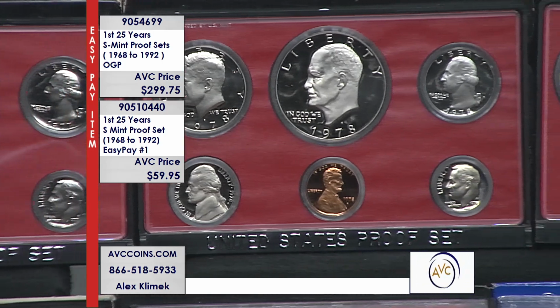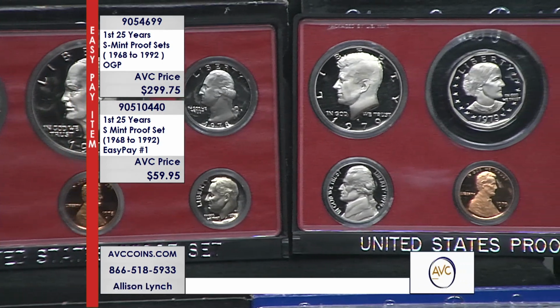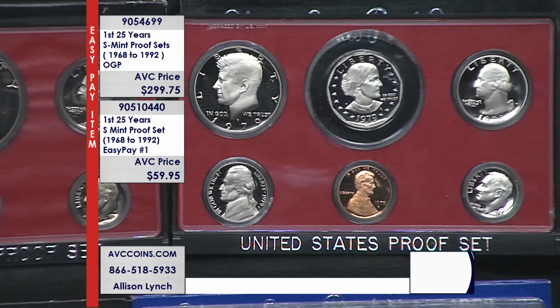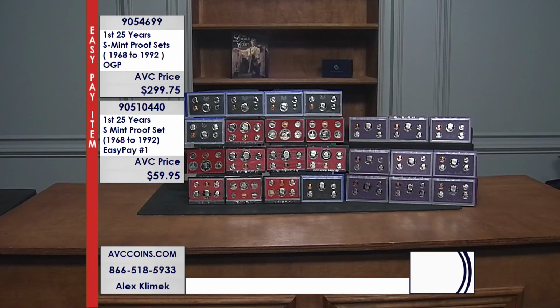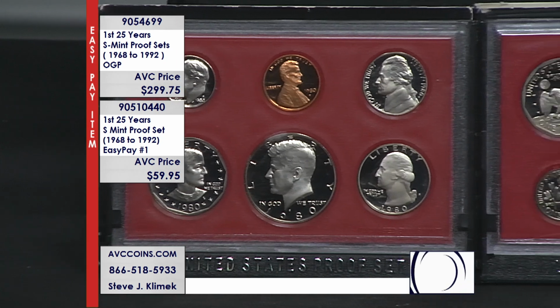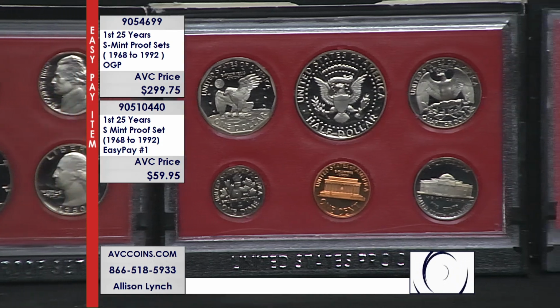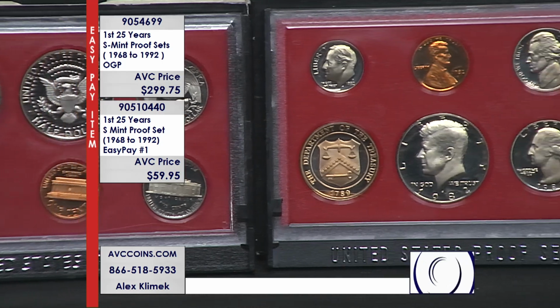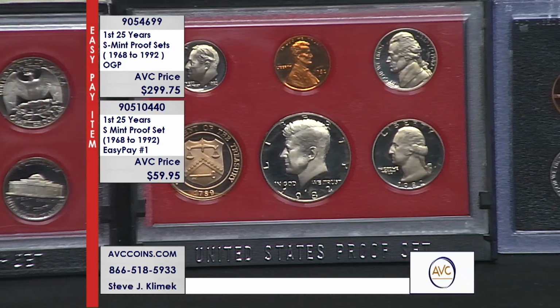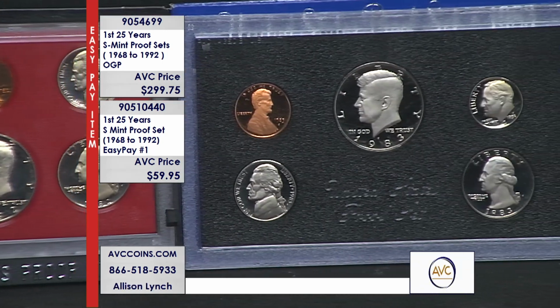But now let's talk about what's in these sets, right? A proof, again, is a method of manufacture. A coin in circulation is struck once, just slapped once and put into circulation. The proof is the method. They take the dies and they polish the dies, the obverse and the reverse. And then they take the piece of metal, whether it's copper or copper clad, and they polish the piece of metal as well. And then they strike it twice with enormous pressure to give you the contrast, where you get that razor rim and that frosted image of the president.